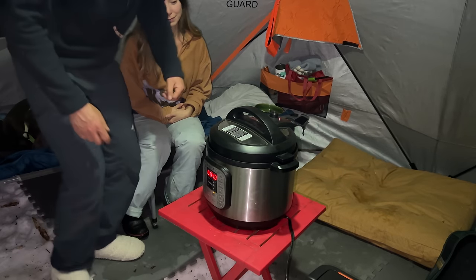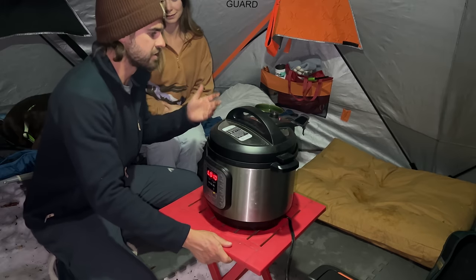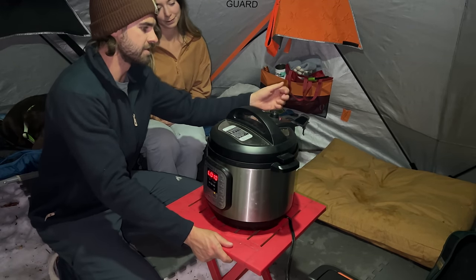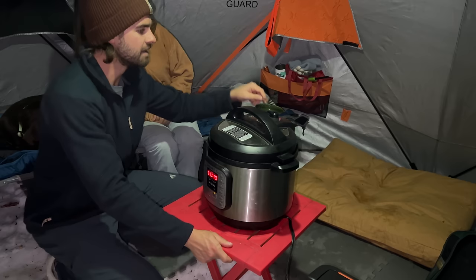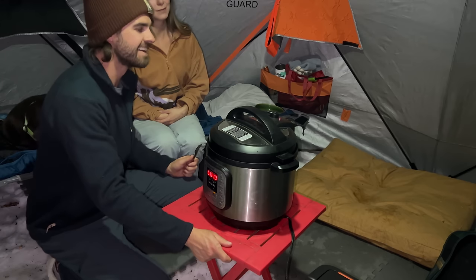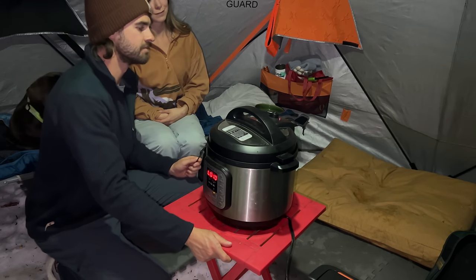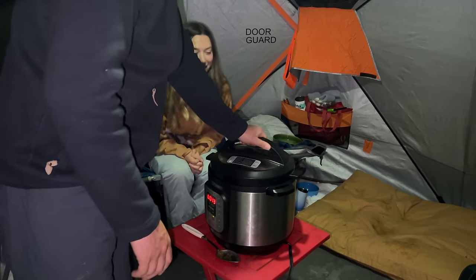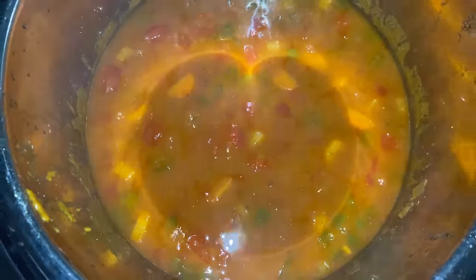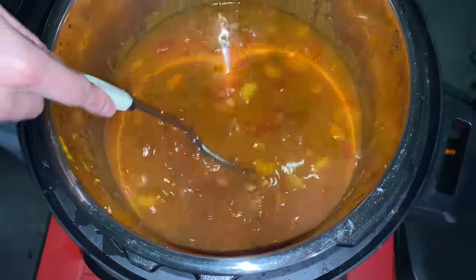The cook is done, and we let it naturally release its pressure for 10 minutes. Now I think we'll release the rest of it and be ready to eat. The scariest thing about these pots. Nice. Oh, that looks decent. Yeah, let me give it a little mix through. Oh, that was hot.